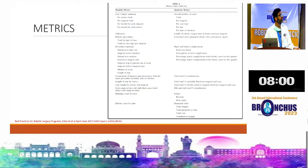And this team has to go on reviewing what you are doing. You need to have defined metrics monthly, quarterly, in terms of patient outcome, in terms of numbers, in terms of what surgeries, who is doing them. And this has to be reviewed every quarter, every month. And individually, you need to look at patient data as well to see whether you are actually delivering what you intend to do.